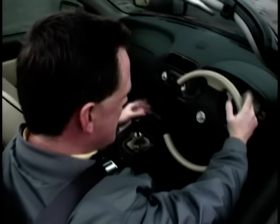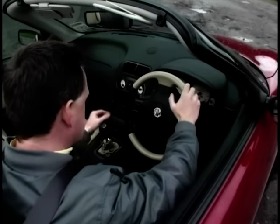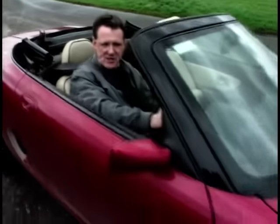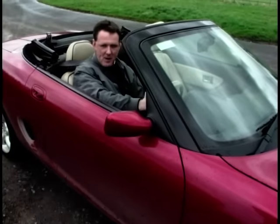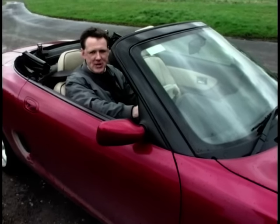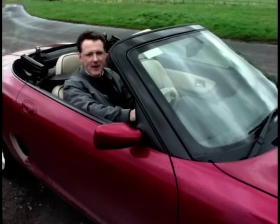Gripes about this car? Well, the lack of room inside the cabin and the closeness of the pedals for the driver. Sometimes you can get your feet all tangled up. But I reckon for just over 9.5 grand for an S-Reg car, this is a bargain. With summer on the way, why not invest your cash in a used MGF? That's this week's One Careful Owner.